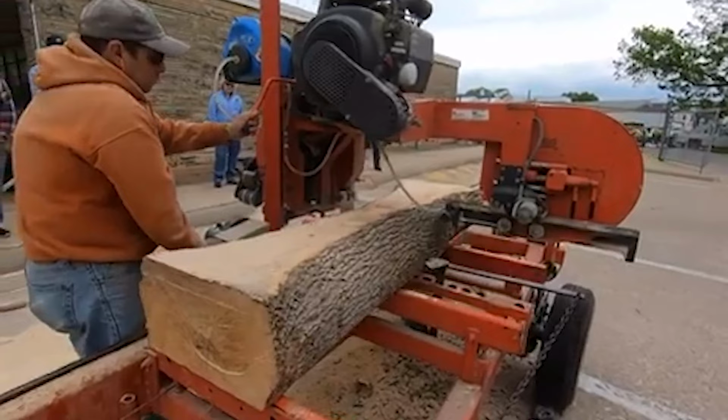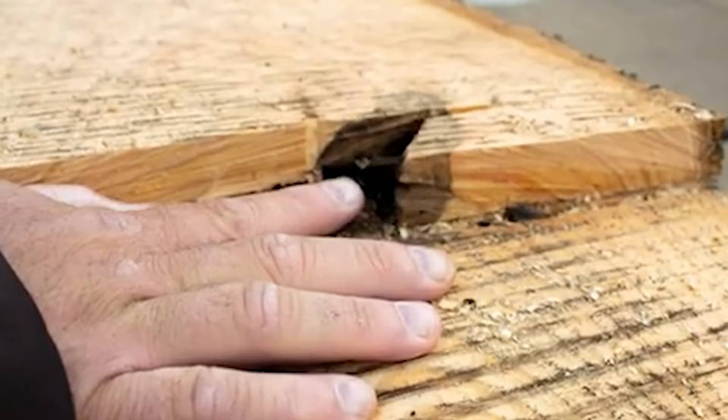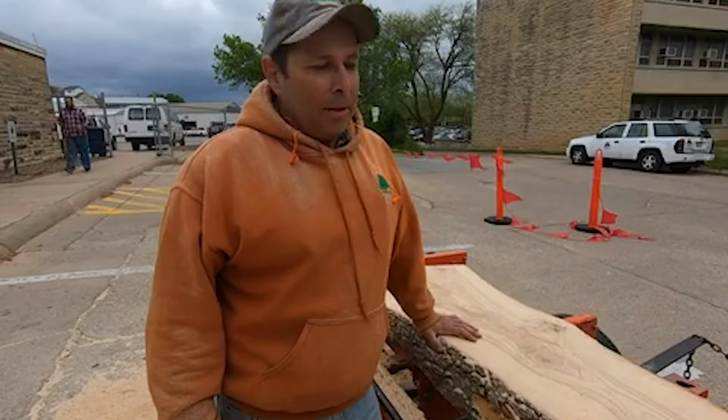Actually, we found a piece of metal in one earlier. It was a forked tree that had split, and evidently in the past they had put a bolt through that to secure it. And we actually hit that on like the second pass today. So that's how we started our day. So that's one of the downsides of utilizing urban trees, but there are lots of opportunities.